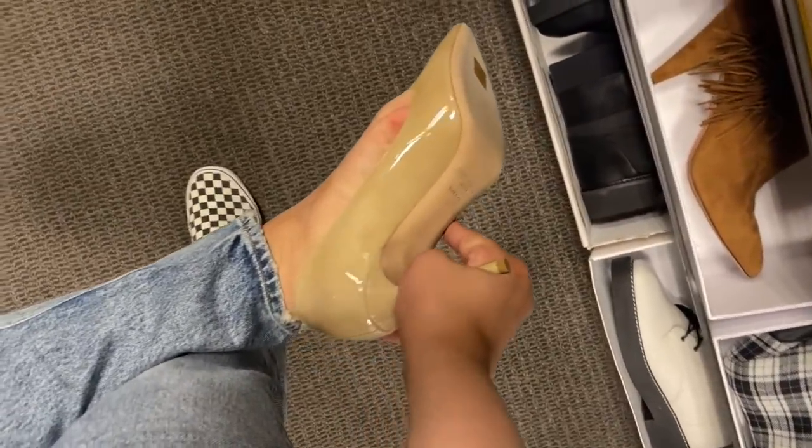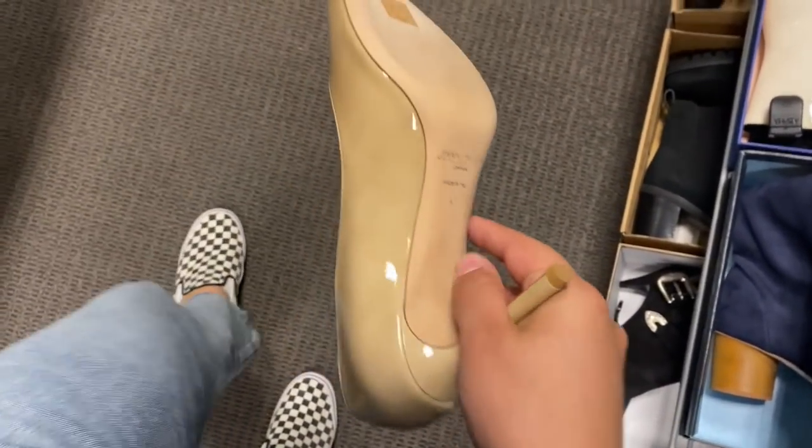I think these are the Jimmy Choo Romy. I can walk in them. I feel like I'm made to walk in heels. I feel like I can walk in them. 41. Prada one.